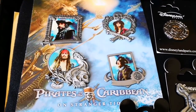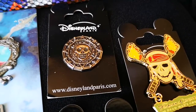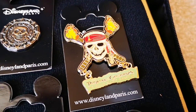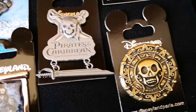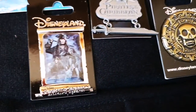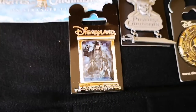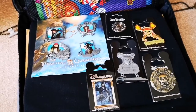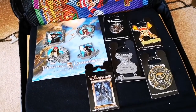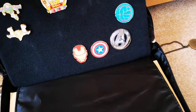So we've got the On Stranger Tides pack there. We've got the medallion again. We've got the ones from the film, so Dead Man's Chest, On Stranger Tides, and then a bigger version of the medallion, and the more recent one as well for Salazar's Revenge. So yeah, I'd like to get some more of these and just build up the collection as we go. So if you're ever wondering what to get me for my birthday, if you find a Pirates pin, you're pretty much a safe bet.